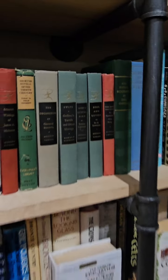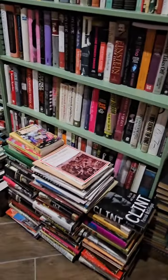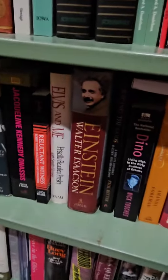Tons of modern library books. There's more modern library hiding down here. Over here we have biography and political history. Look at what do we got? We got Einstein. We got Elizabeth Taylor. We have Burt Reynolds. We got Oprah.